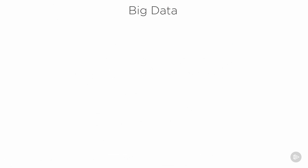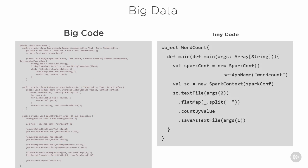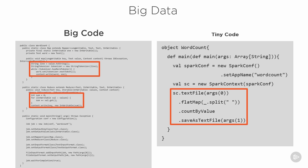Processing time and power are not the only things that Spark shrinks. With Hadoop, big data also means big code, shown by this simple word count example. But big data does not have to mean this clunky beast, as can be seen by this equivalent Spark code. Even within the code itself, the main logic can be discerned in these 4 lines, whereas the MapReduce logic is here, here, and here, muddled throughout the code in between a sea of boilerplate.